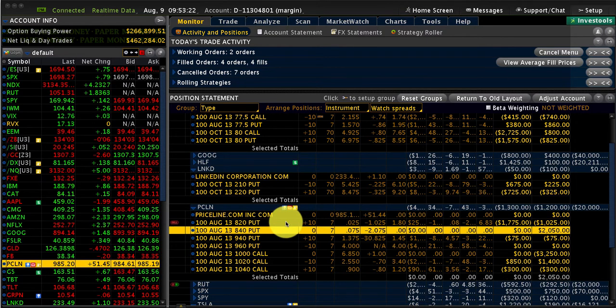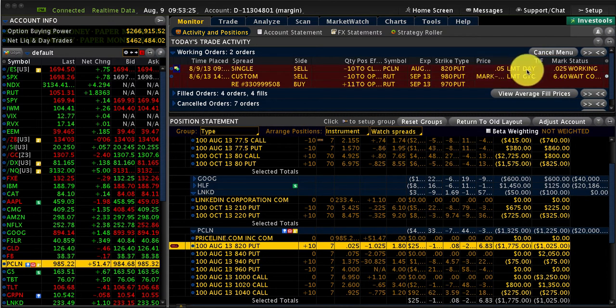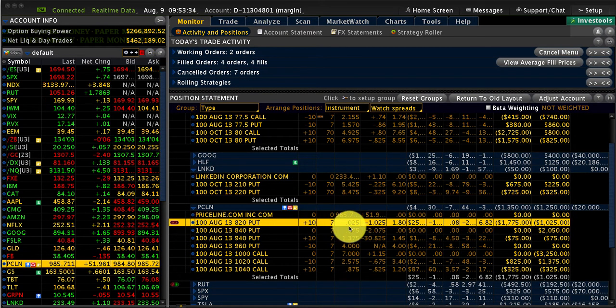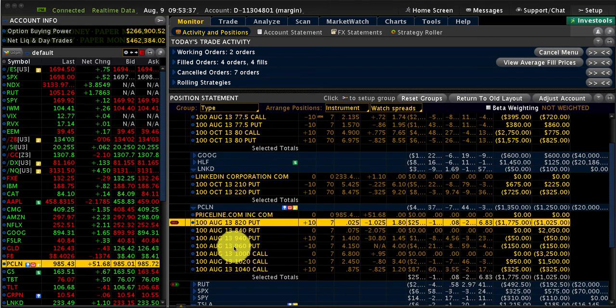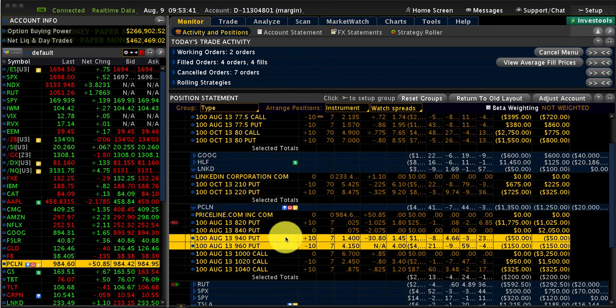I closed this, and for the 820 put, I have a working order, but it's not filling. I'm giving it 5 cents instead of the 2 cents, but it's still not getting filled. So I'm just going to leave it like that. Anyway, it's a long option. It's worthless. So it's not going to do any harm.